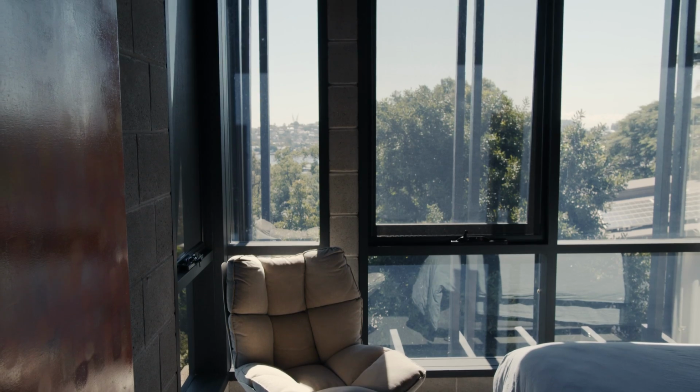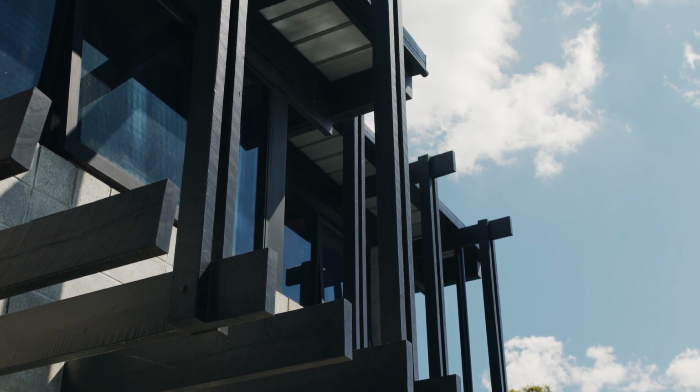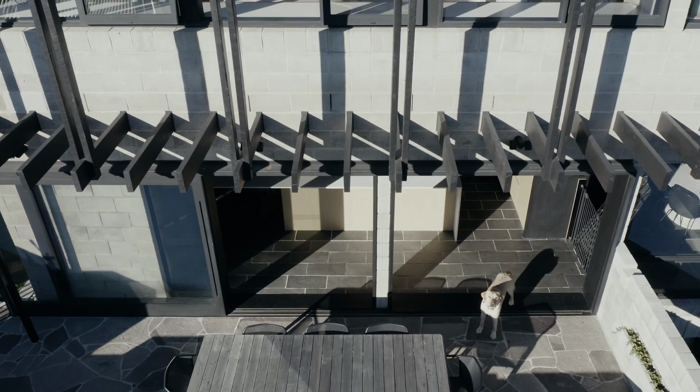The key material that really jumps out is the use of the expressed blockwork. And at the time there was cypress pine used for all the structural elements that included the floor beams that also extended right through to some of the sun shading devices on the northern side. The cypress pine had come into disrepair, so in the act of trying to repair and restore, the cypress pine was taken out and then rethreaded with ironbark so that we could actually envisage the house into the future.